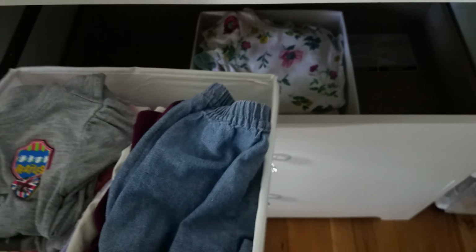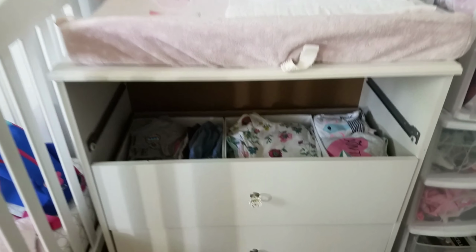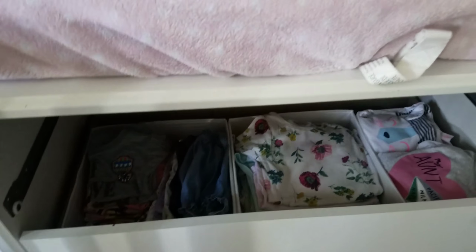So all I do is I stick these three boxes inside the dresser. And the dresser broke a long time ago, but I'm kind of glad it did. It kind of works out just because it's easier for me to grab the shirts while I'm changing her. I don't have to open anything. I don't have to leave her unattended. So it kind of all works out. This is my little system.